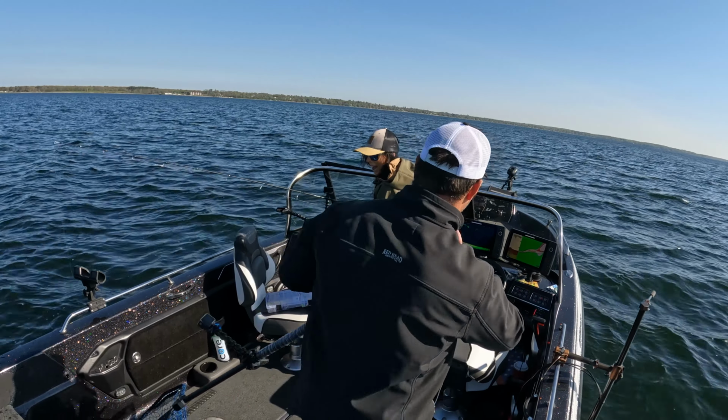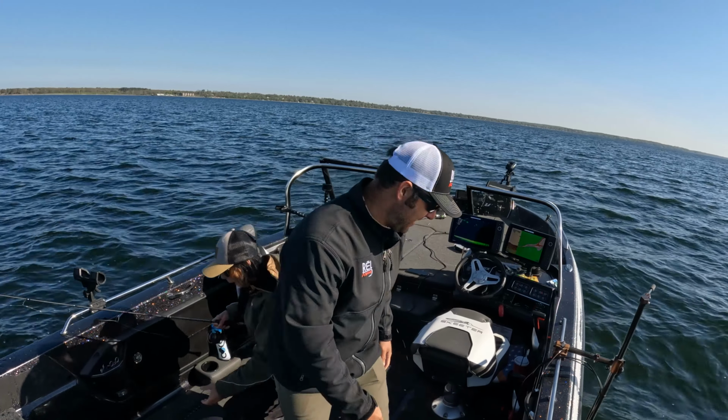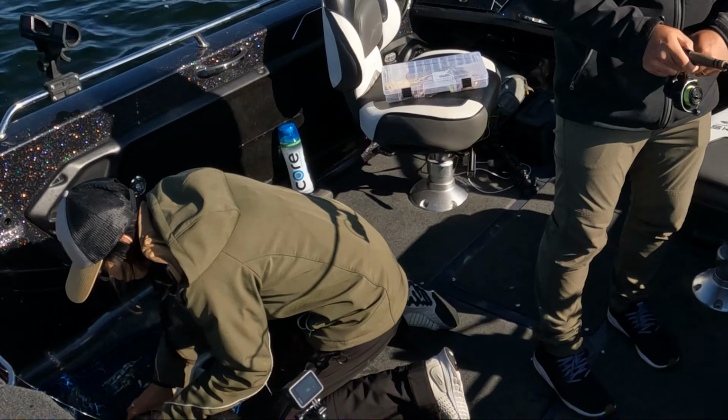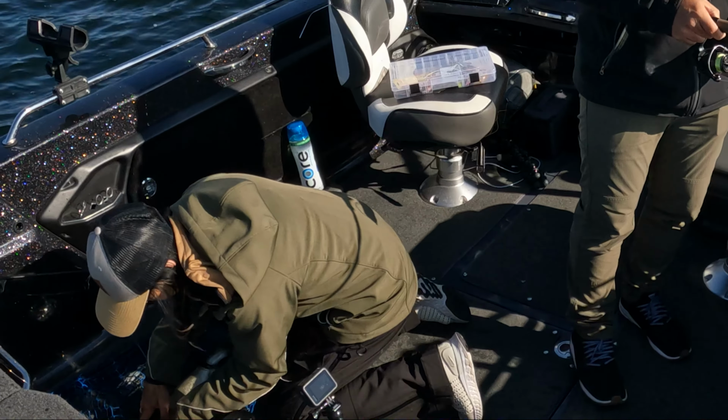Pliers in there. Put the pliers out of the net every time. Oh, this is beautiful. Oh, my, your booty's ruined with all your little every.